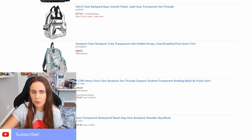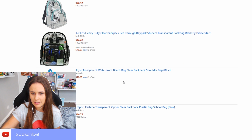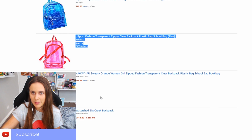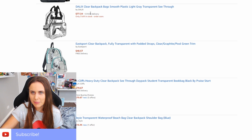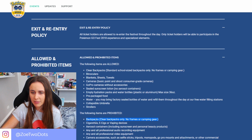I've had a bit of a scroll through on Amazon, and there's quite a price difference in clear backpacks. Tiny stuff like this is $15 but bright pink, and then stuff like this is a bigger size, these two here, but clearly a massive price difference. So I'm going to need to secure myself one of those ASAP, because it pretty clearly says, first item prohibited, backpacks that are not clear. Allowed, clear backpacks, school size standard backpacks only.